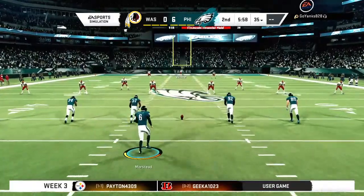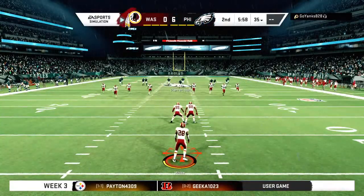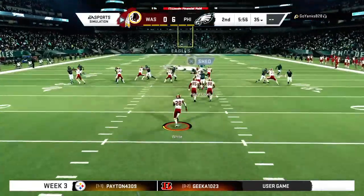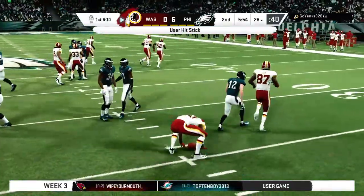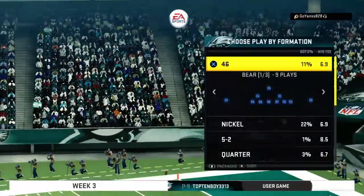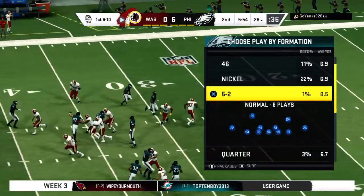Now he's back out there to boom this one away, maybe with some frustration after the PAT miss. This one taken from the 7. And he'll get it up to about the 26-yard line, just across the 25. First and 10 at their own 26-yard line.